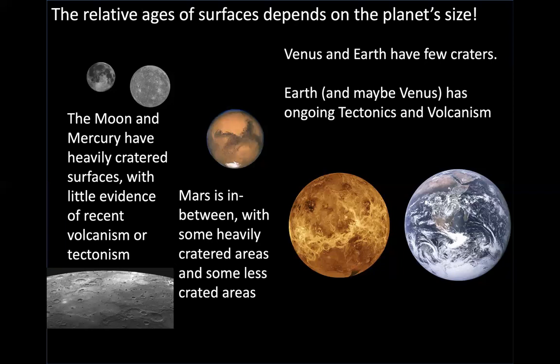There are parts of Mars that are pretty heavily cratered, but there are other parts that have a lot of tectonic and volcanic features. What's interesting about these observations is it shows a trend. The big objects, Earth and Venus, have the most evidence for ongoing geologic activity. The smallest objects, Moon and Mercury, are the ones that are most heavily cratered and have the least geologic activity.